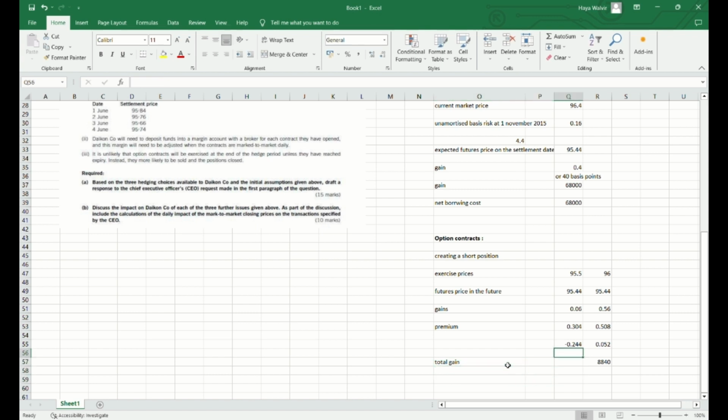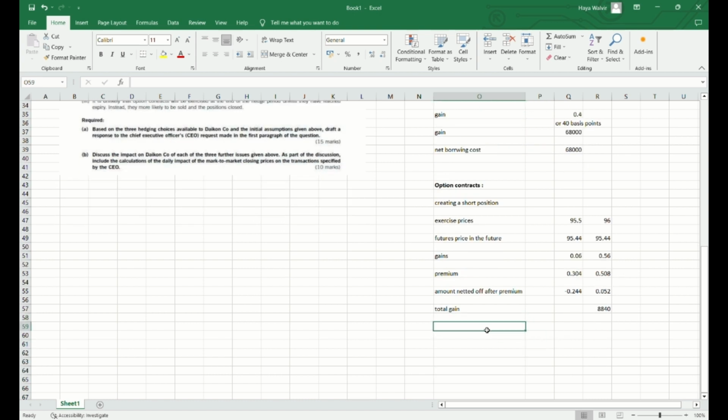And this clearly I can say we are not going to go for this. I'm getting a net negative amount, amount netted off after premium. I'm getting a negative amount, so I won't go for this. Clearly I'll go for this one, the put option with the strike price of 96.